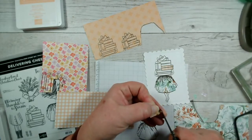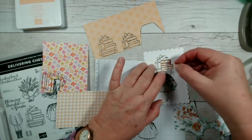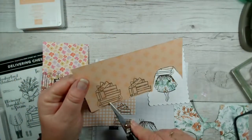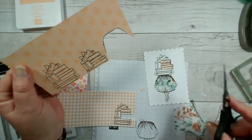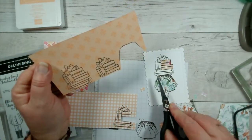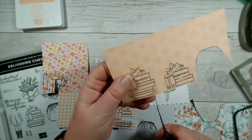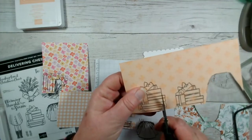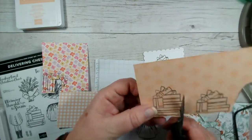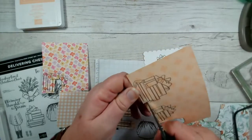I think that one, let's have a look. It's in there, like that. I've got this one here, so I might colour in that bottom one and use this for the next one up. She's very colour coordinated, this lady, giving this gift presents.